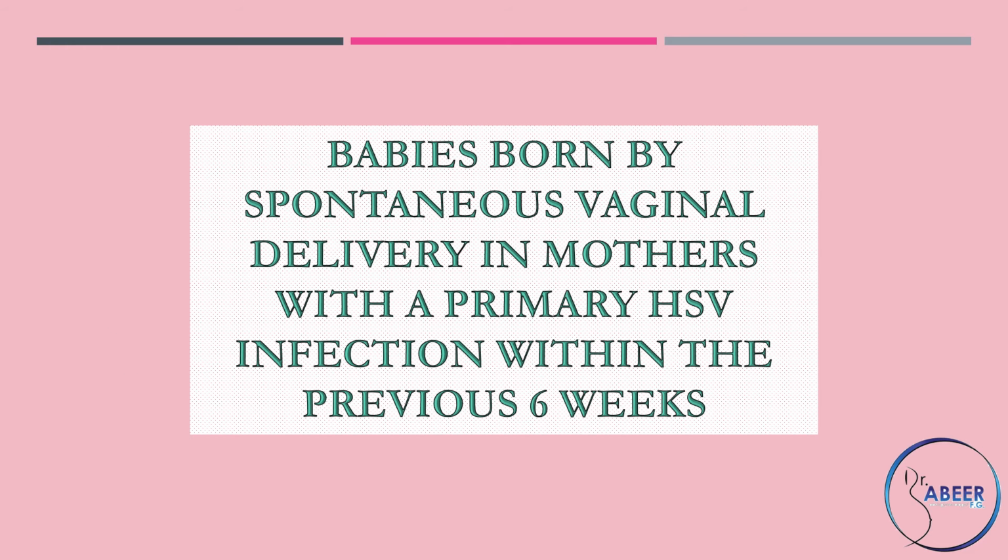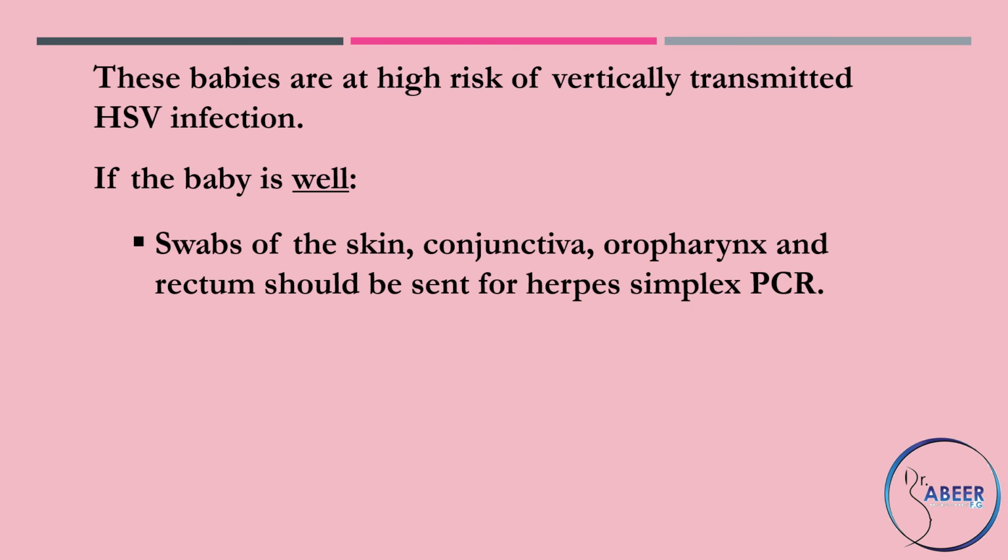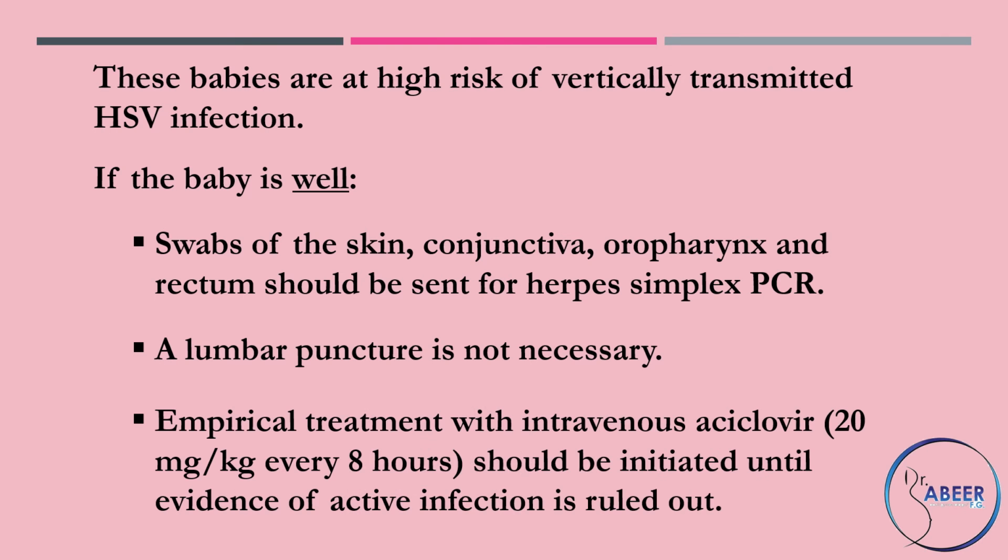Babies born by spontaneous vaginal delivery in mothers with a primary HSV infection within the previous 6 weeks. These babies are at high risk of vertically transmitted HSV infection. If the baby is well, swabs of the skin, conjunctiva, oropharynx, and rectum should be sent for herpes simplex PCR. A lumbar puncture is not necessary. Empirical treatment with intravenous acyclovir of 20 mg per kilogram every 8 hours should be initiated until evidence of active infection is ruled out.